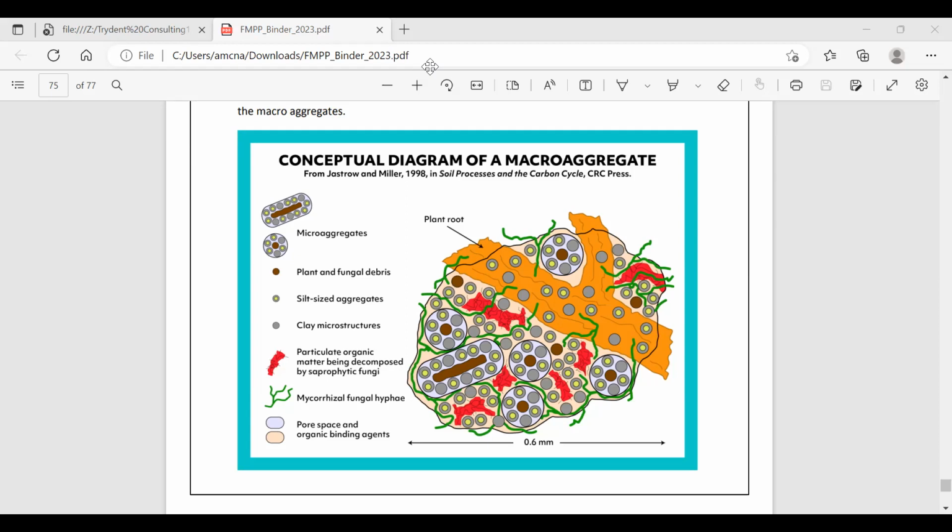The big orange part, that is the plant root, right? This is just giving you an idea as to all of the activity that's taking place around the roots of a plant or a tree. And the green strands, if you look at your key, that is your mycorrhizal fungi hyphae. Those green strands are actually holding all of those micro aggregates together that we talked about. So your bacteria are acting as a glue to bring all of the sand, silt, rock, clay, pebble together in an aggregate form.